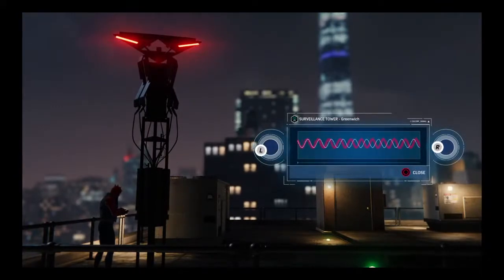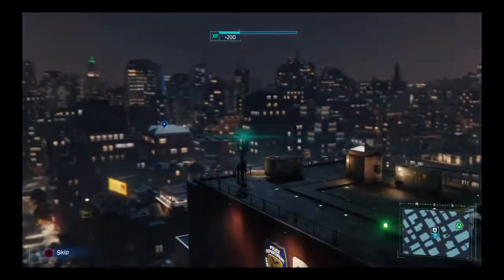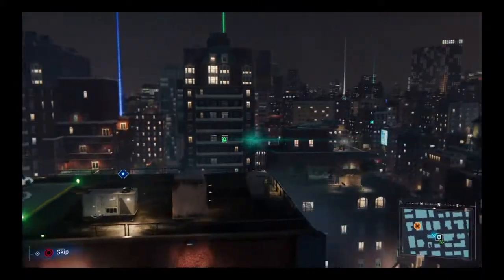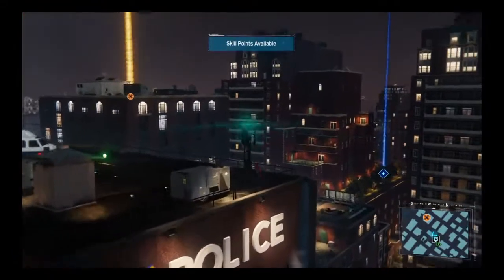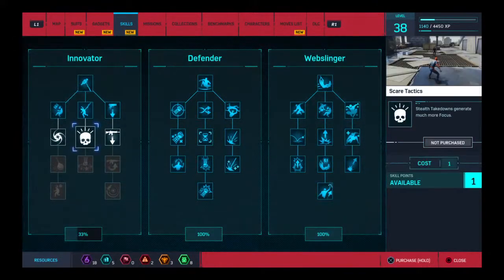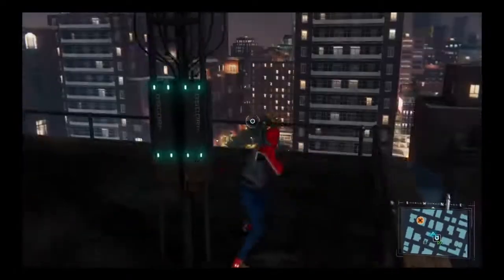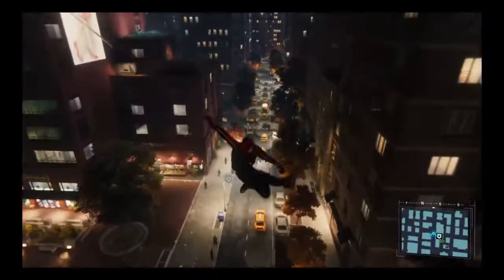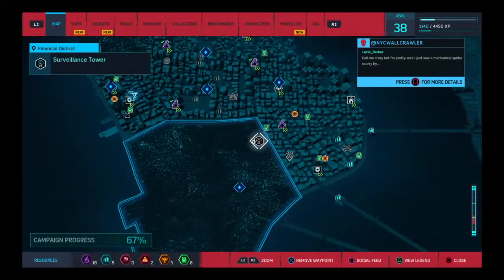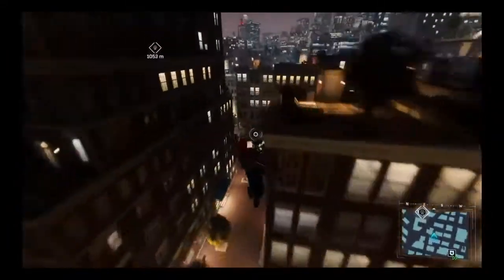Well, you do. We're making our way over from Pier 4 now. Is there any research stations here? Oh yeah, we can spend our skill points. I got stealth take on to generate more focus. Okay. So now I need to... Let's get this tower. Then we should be able to find more research stations.